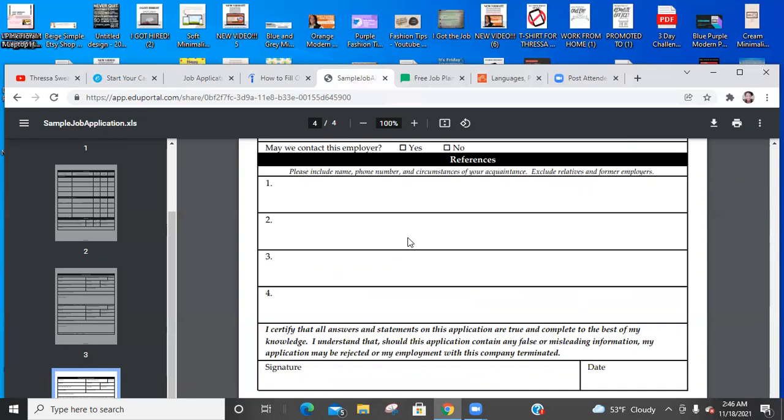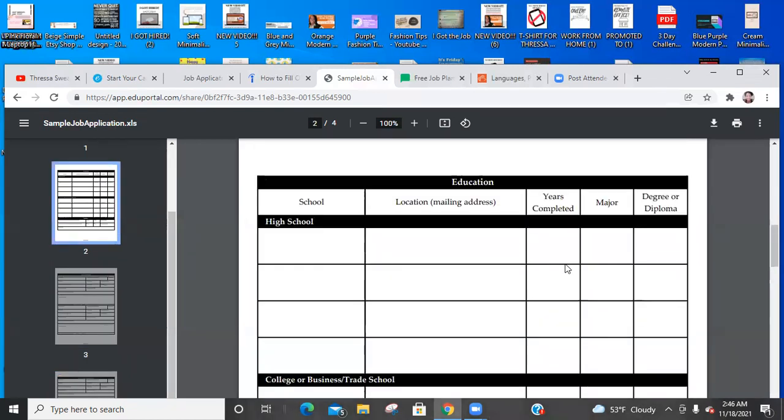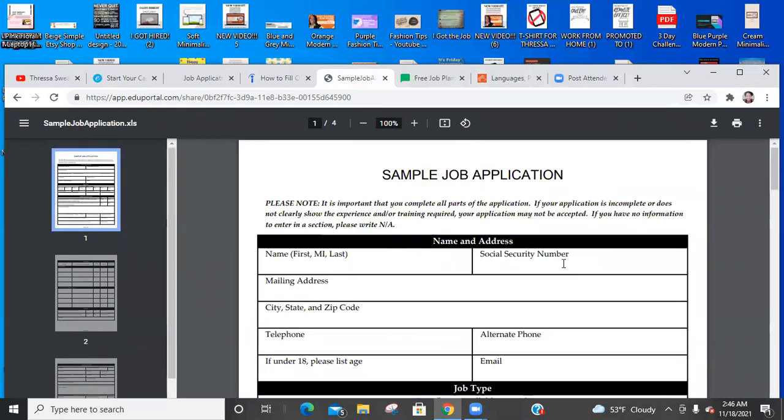So when you are using someone as a reference, the right way is to pick up the phone and let that person know, hey, I put your name, your email address, and your phone number on here. So keep a lookout on your email for this particular company, and give them that name and everything. So make sure, again, take your time, fill out this application really well, study this application so you can go ahead and stand out from the crowd.